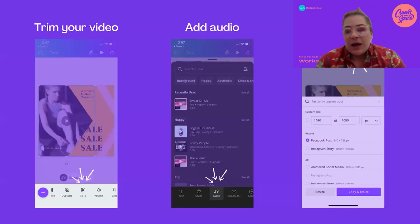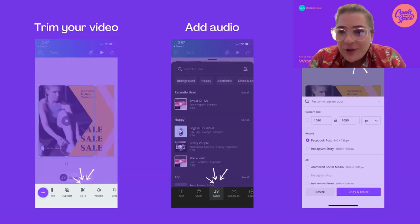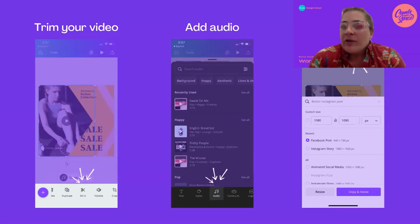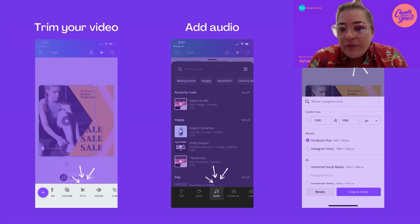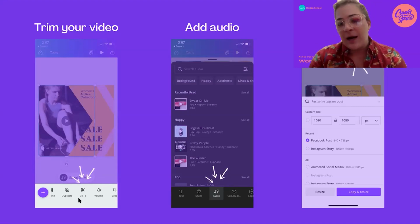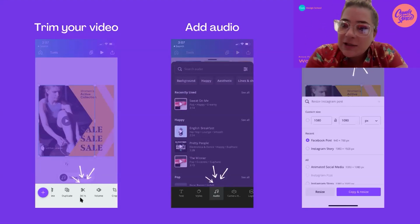Thanks, Yang. Yeah, so we did see how to do it on desktop, but I wanted to let everybody know that you can do all of those things on mobile as well. When you're in the editor, if you tap on your video, then you're going to see in the bottom nav bar that there is a trim option, and then you just use your finger as the slider to cut down to time. And again, maximum 15 seconds, but a good 6 to 10 seconds is great.